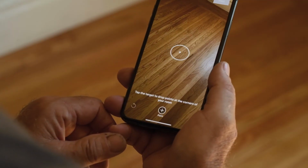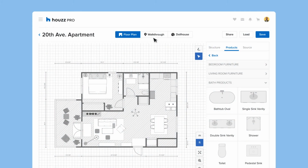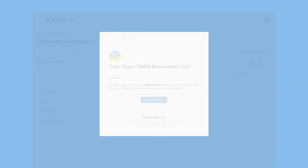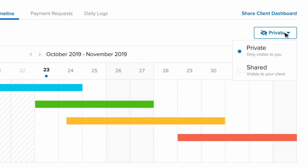Finally, take your customer experience to the next level as you help your clients visualize the end result with renderings created using our 3D floor planner. And your customers, employees, and subs will sing your praises when they collaborate in a project portal that you control.